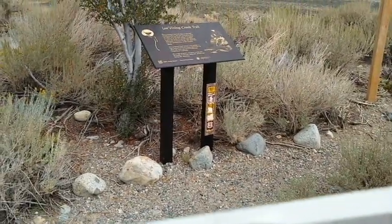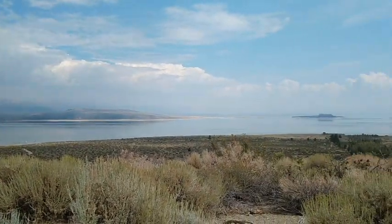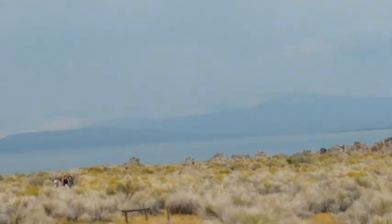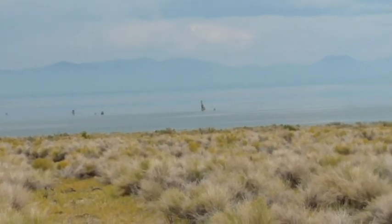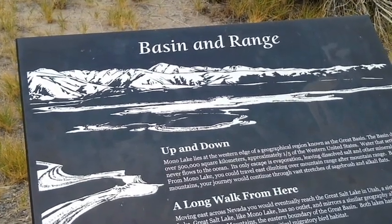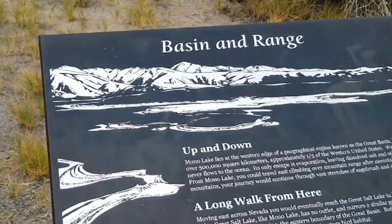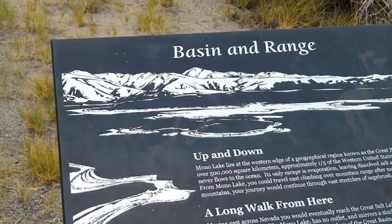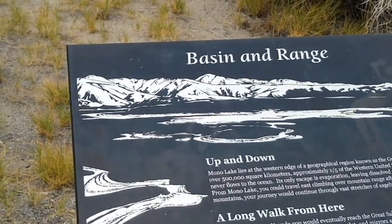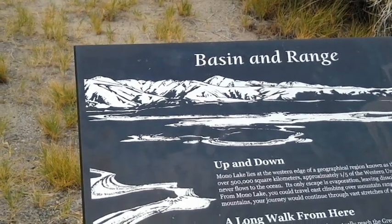Lee Vining Creek Trail goes that way, and Lee Vining is 1 1/4 miles that way. Basin and range, up and down. Mono Lake lies at the western edge of the geographical region known as the Great Basin. The basin drains over 500,000 square miles, approximately 1/5 of the western United States. Water that settles here never flows to the ocean. Its only escape is evaporation, leaving dissolved salt and other minerals behind. From Mono Lake, you can travel east, climbing over mountain range after mountain range. Between mountains, your journey will continue through vast stretches of sagebrush and alkali flats.